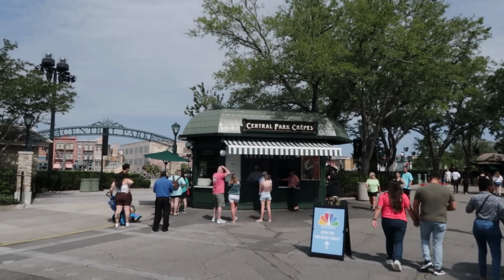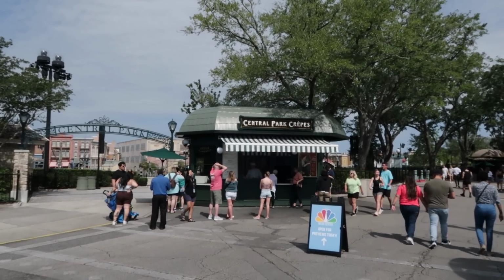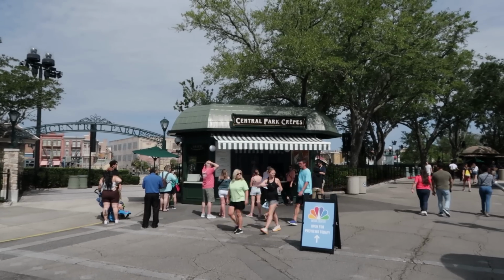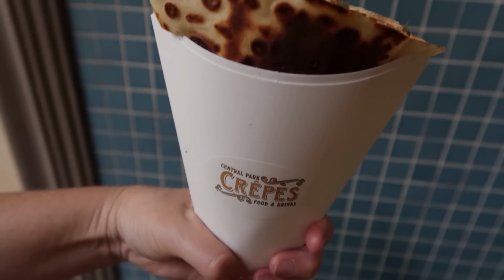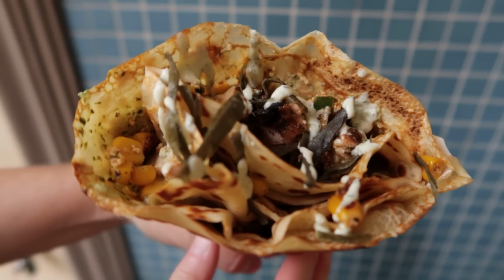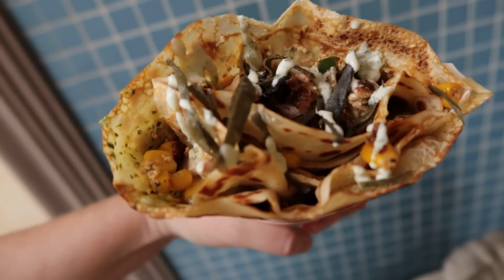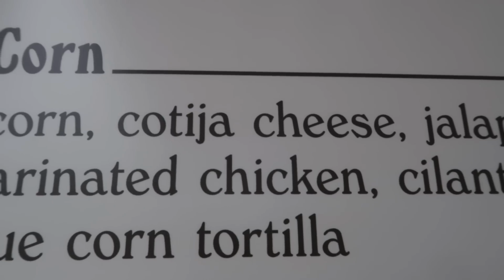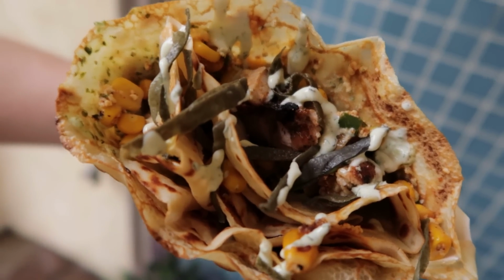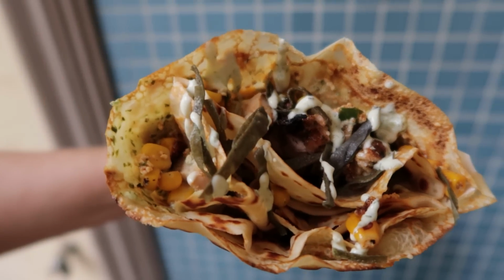Who knows? Since we're over here in Central Park, right next to Central Park Crepes, and we know there's a new crepe, we might as well get it and show it to you. So this is the new street corn crepe for $12, roasted corn, cotija cheese. If I messed that up, I'm sure you will let me know in the comment section below. Jalapenos, marinated chicken, cilantro lime crema, and blue corn tortilla.